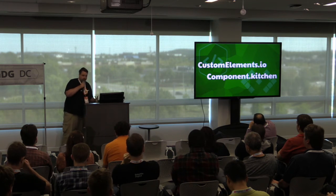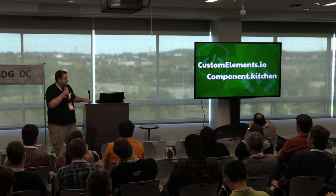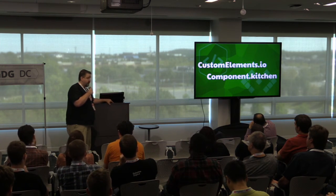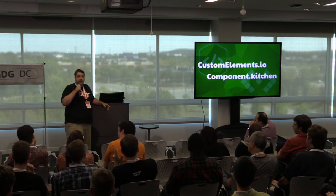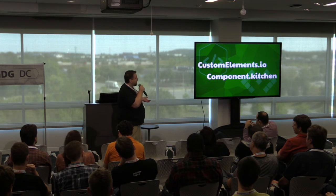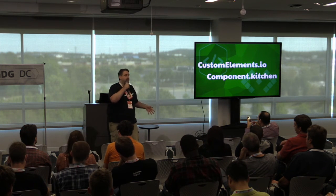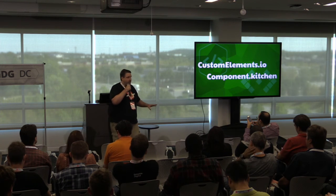So the other two tools you would use for discoverability are Zenarocha's customelements.io and component.kitchen. Has anyone been to these sites? Okay, these are really great. Both of them are basically sets of components. People can go and register their own components at these places, and it's not just Polymer, it's not just Xtag, it's everything. So web components, they're all there.